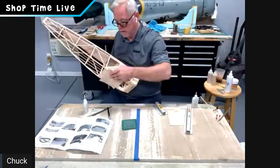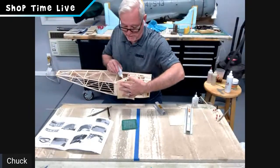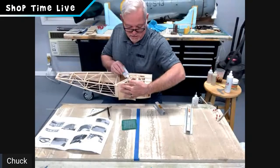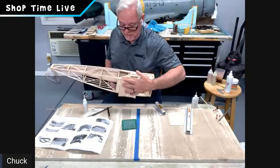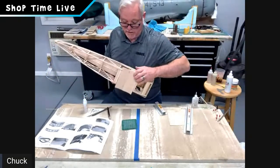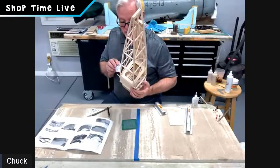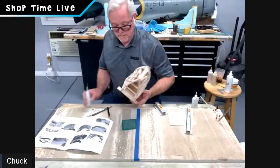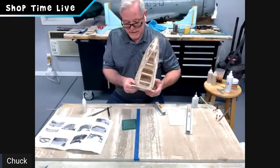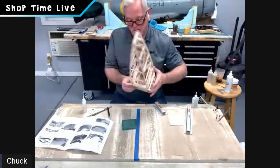Okay. Sheeting is in place. Now once I'm happy with my fit, I'm going to run my thin CA on the outside just to re-adhere it everywhere. That's good there. And we're good there. Now notice, guys, that is still a little proud hanging out right there. We're going to leave it.